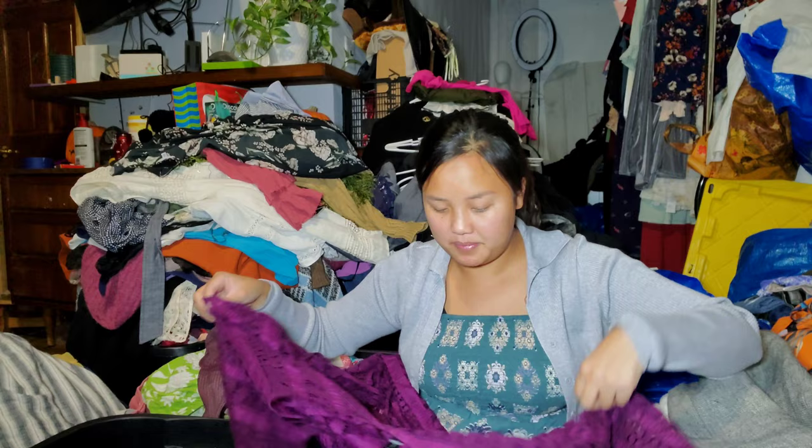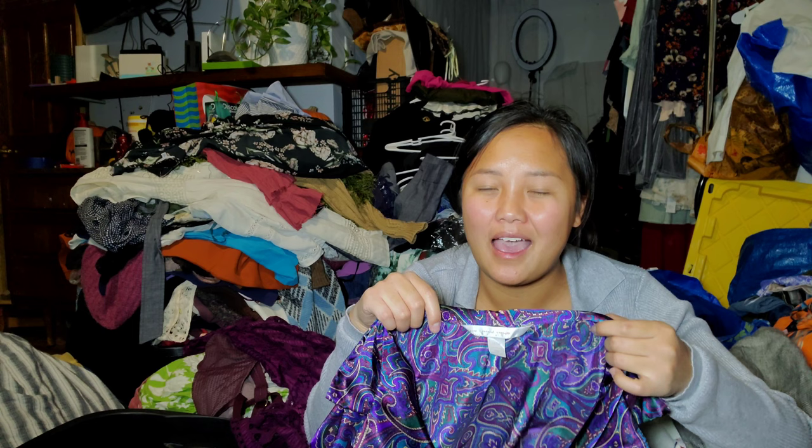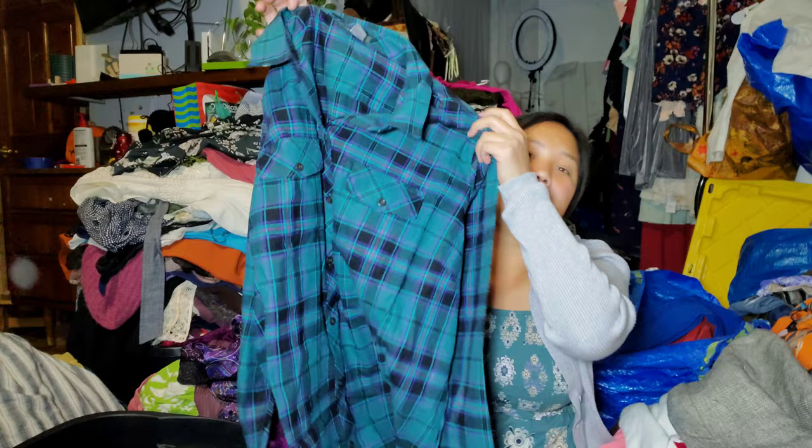Lane Bryant, this is going to be a $15 item. Okay, I cannot pronounce this brand to save my life, but I can't pronounce a lot of brands, so it's all right, I guess. This brand is called Cacique, C-A-C-I-Q-U-E. And it's a plus size brand, does super well for me. This is a paisley satin pajama top. And then this is Eddie Bauer plaid. So that's the plus size stuff.